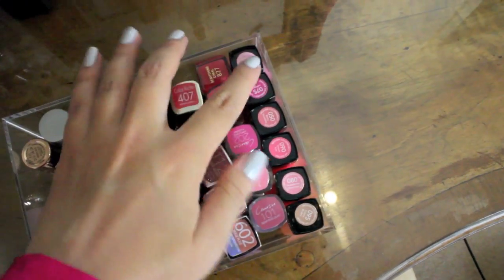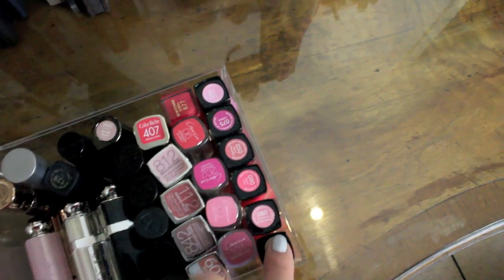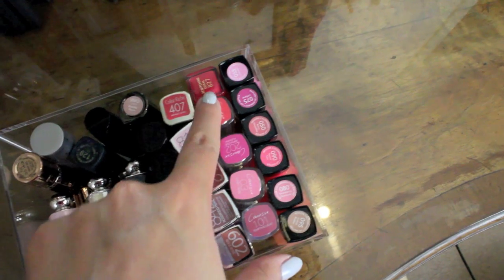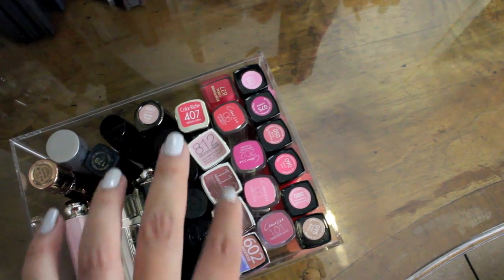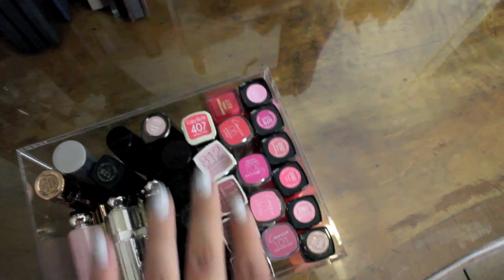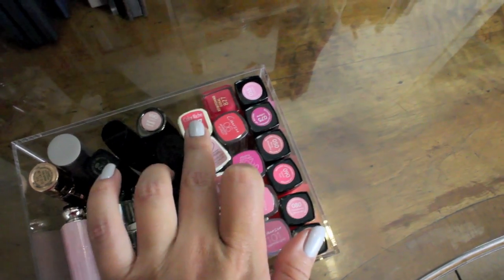So on this side I have all of my Revlon lip butters. I have 6. I love these. And then I have my L'Oreal Caress lipsticks here. And then these ones are Maybelline Colour Sensational, which I don't rate as highly as the other two, but I do like them. And then this is a L'Oreal Colour Riche.